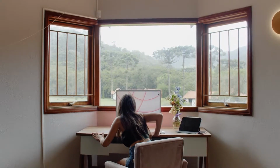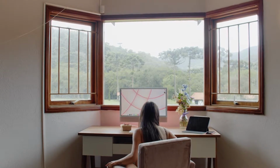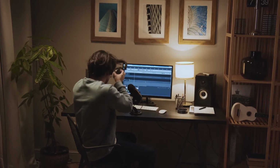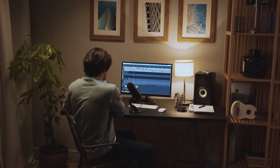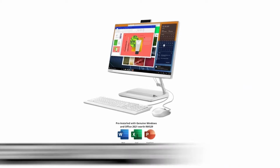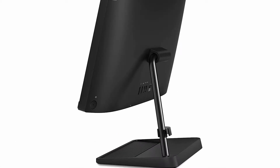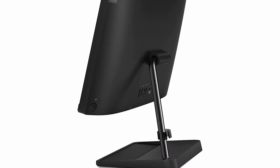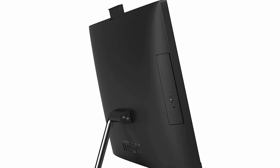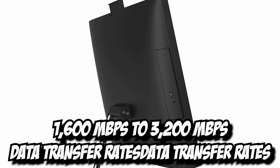You should also check out the time it takes for RAM to read or write data after receiving a request from the processor. In general, processing speed increases with RAM speed. By using faster RAM, you can speed up the rate at which memory delivers data to other components. The Lenovo Idea Center 3 all-in-one computer includes 16 GB of DDR4 RAM to get things rolling. Because of its lower power consumption and greater availability with decreased latency, this RAM is often used in high-end personal computers. It also has 1,600 megabits per second to 3,200 megabits per second data transfer rates.